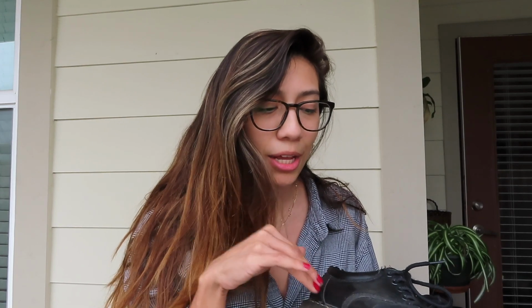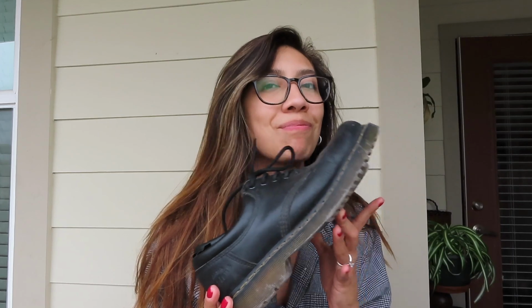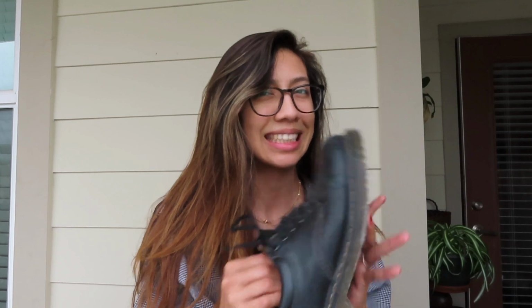But yeah, these most closely resemble the women's classic Oxfords 1461, and they range around $100. Do I recommend them? No. My personal preference, I'm not a big shoe gal, so that's why I wouldn't buy these for $100. If you're big into shoes and you like wearing heavier, chunkier shoes, then this is definitely your vibe, just not mine.